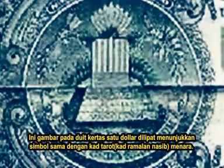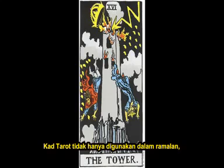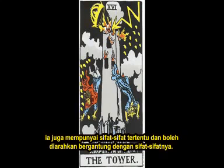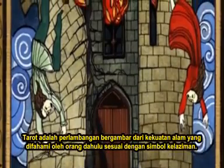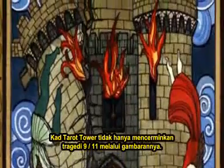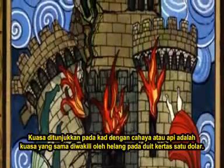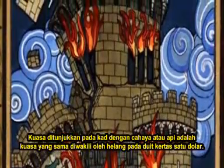This image on the folded $1 bills holds the same symbolism as the Tower Tarot card. Tarot cards are not only used in fortune-telling, they also each hold specific qualities and can be charged according to those qualities. The tarot is a pictorial representation of forces of nature as conceived by the ancients according to a conventional symbolism. The Tower Tarot card not only reflects the tragedy of 9/11 through its imagery. The force shown on the card by lightning and fire is the same force represented by the eagle on the $1 bill.